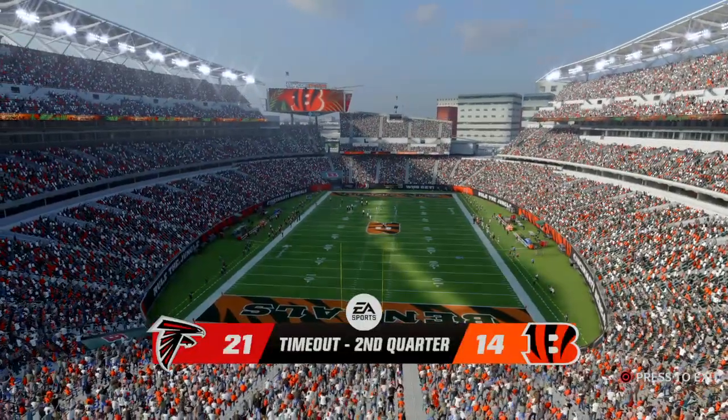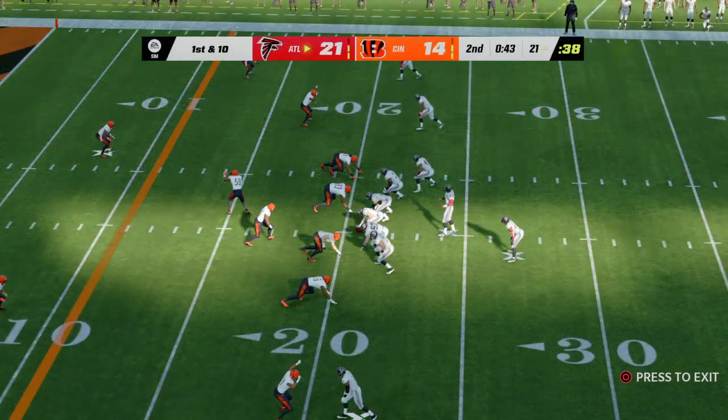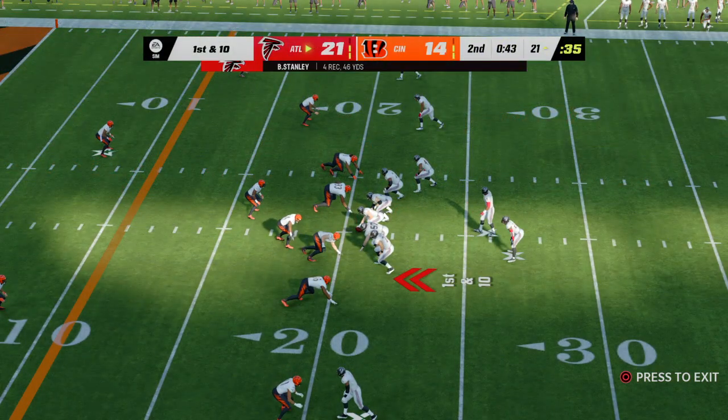And he'll get this one down near the 20-yard line, just shy of the 20. Now the Falcons going to use one of their timeouts as they'll stop it with just over 40 seconds to go in the first half.